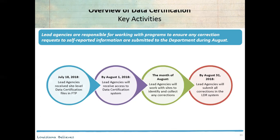During the month of August, lead agencies will work with sites to identify and collect any corrections. You must submit all of these corrections by August 31st, 2018. All corrections must be submitted in the LDR system. The system will close after that, and we won't be able to collect any more corrections.